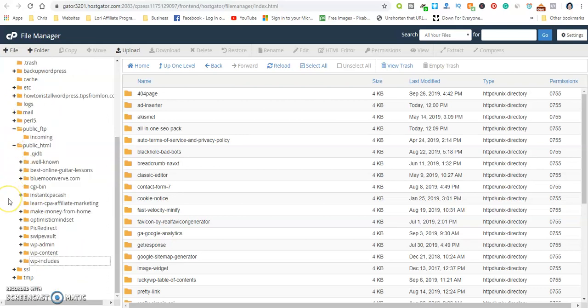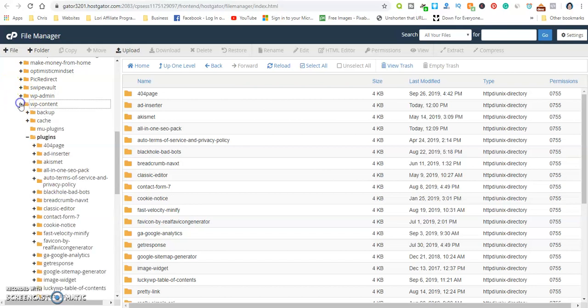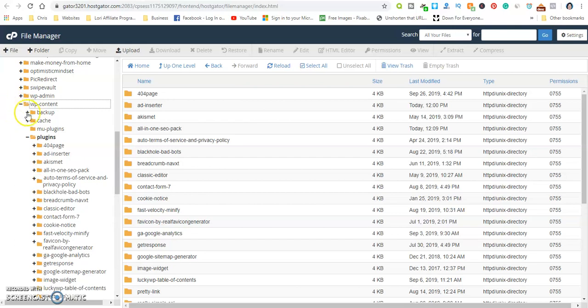Okay, so it would look just like this. WordPress includes. There they go. WordPress content. Okay, so you'll see it just like that. Just click on the plus sign, and it'll show you all of your plugins that you have that are active. Alright, so it's really easy. All you have to do is just delete them and then go back out and reinstall it. And it should fix it.